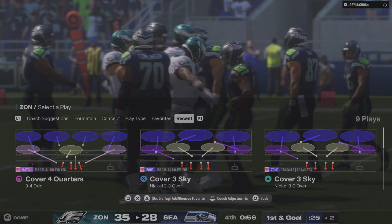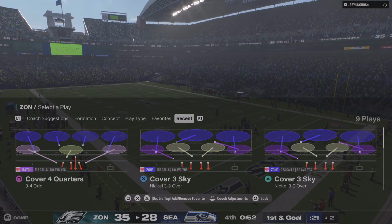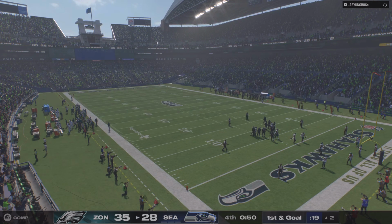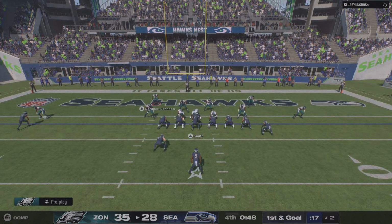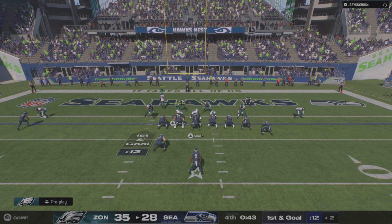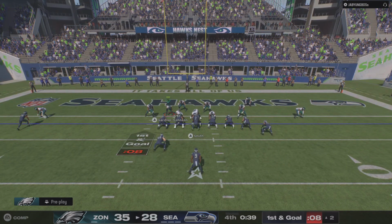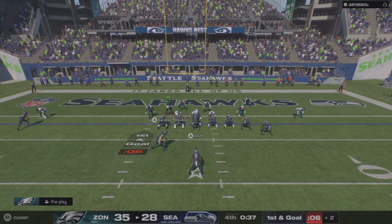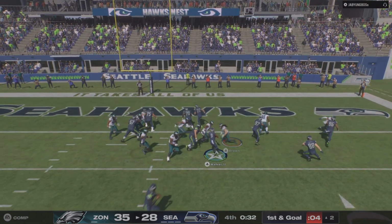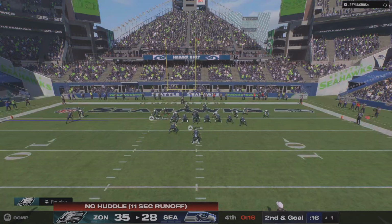Brandon, it's okay what they're doing right now. Still able to work the middle of the field, but you know sooner or later they're going to have to stop the clock. Here we go. Now 1st and goal. Walker trying to get to the goal line, but he's going to be stopped just short at the 1.